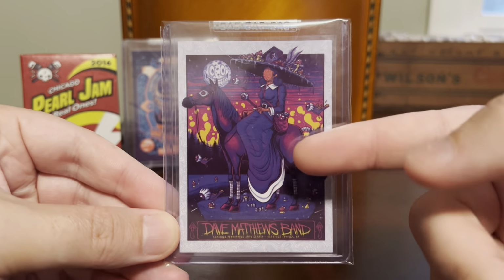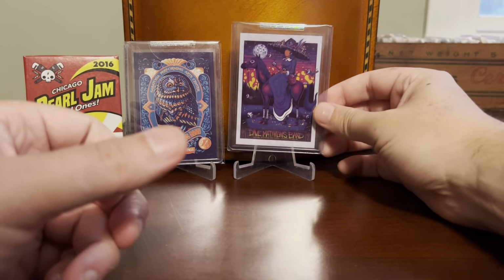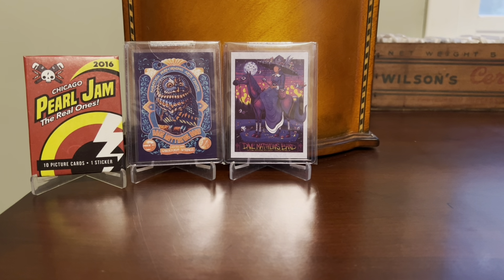Now, by this time, I learned about the cards on the first night, so this one I was actually able to get at the merchandise stand for about $25, which I thought was reasonable. And then this one I had to pay a little bit more than that on eBay because I missed them the first night when they sold out. So I think I paid about $40 for that first night card.